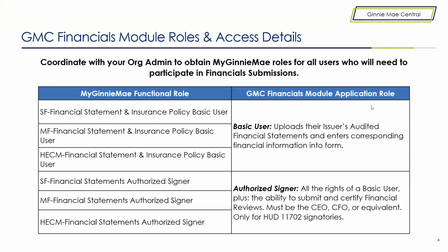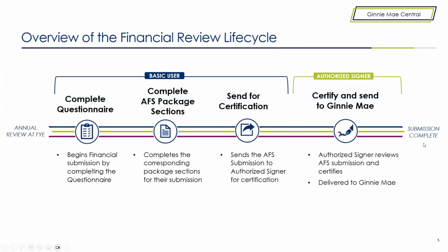If not, let's move on to the audited financial statement submission process. In Ginnie Mae Central, a review is going to be created at your organization's fiscal year end date. That is why a lot of you who maybe have a fiscal year end date of 12/31 will not see a review on your homepage if you were to log into GMC today. The system will send out an email notification to users who have access, notifying them that a review is created.